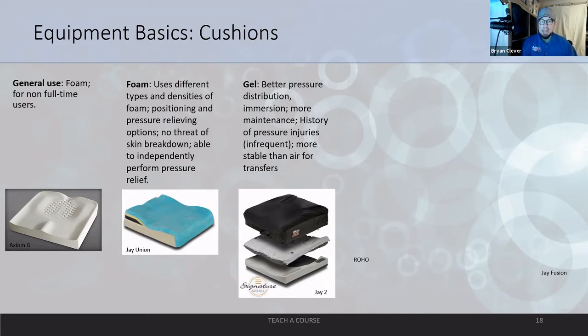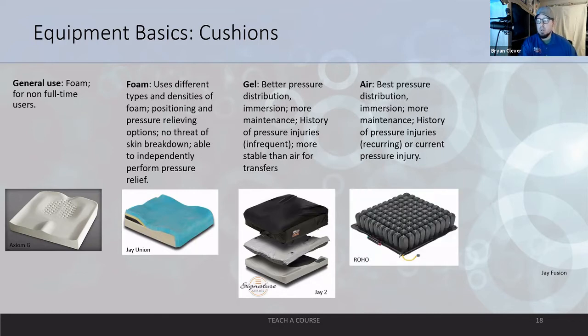For people who had a history of pressure sores but don't currently have a pressure sore, that's who I would usually put on gel. They're way more stable than your air cushion. For anybody who uses a sliding board to transfer, a Roho cushion, that I'll show you in a second, is really difficult to transfer onto with a sliding board. If they can lift themselves up and plant themselves on top of that cushion, then a Roho is fine. You can see that Roho has these individual cells and they all move around, right? So if you're sliding across it, you're just going to shove all those over, and now you're dealing with shear.